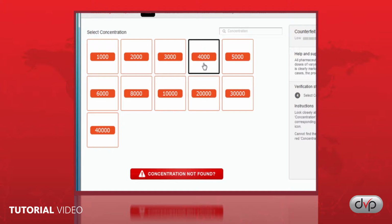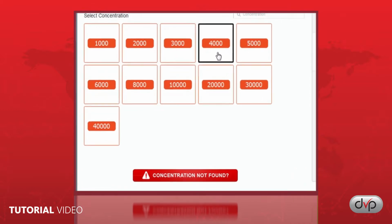However, if you decide that the pack you are validating has a concentration that is not shown on screen, then this is suspicious. The DVP is telling you that only the concentrations shown on the screen are genuine for the ePrex range. If you have found a concentration that is not available for on-screen selection, then you should check the sample pack again to be as certain as you can be that you have not made a mistake. If you are still suspicious of this pack, then click the red Concentration Not Found button.